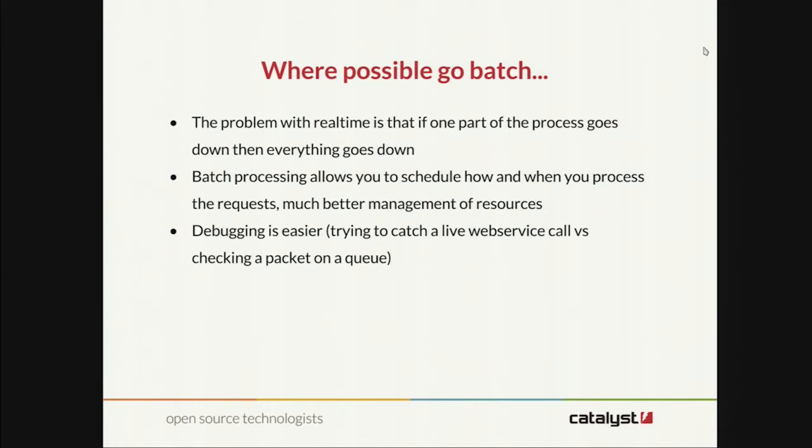Debugging is easier. Debugging a web service means that you're trying to set up a mock web service setup where you do the call and you're coding a fake endpoint which returns an expected result. Whereas when you're doing queues, you can say, okay, here's the expected packet. Here's the packet that you want, and just test against that.